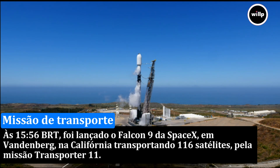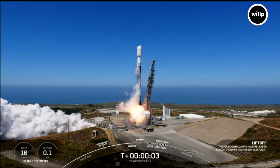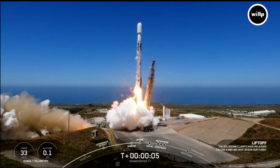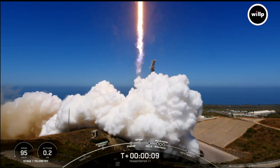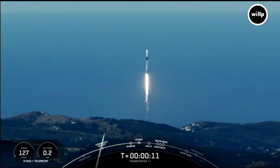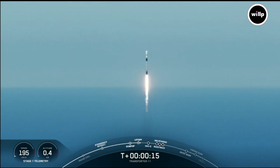4, 3, 2, 1, ignition. And liftoff of Falcon 9. Go Transporter 11. Vehicles pitching downrange. MOD chamber pressure nominal.